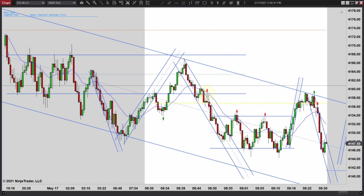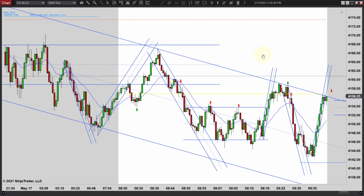And I know I got at least one trader that sent me a trade example of him trading that. So I know I'm not the only one that saw it. We have some other traders that saw it.